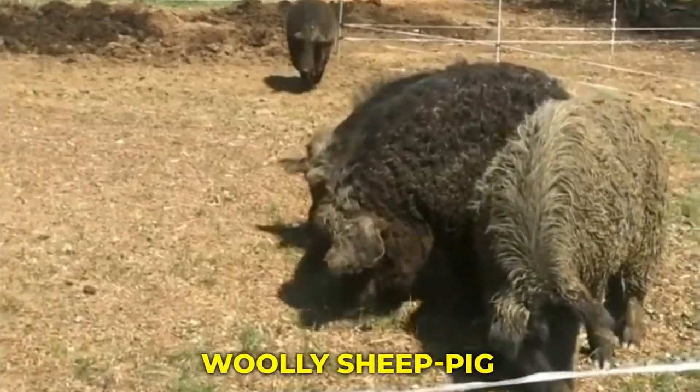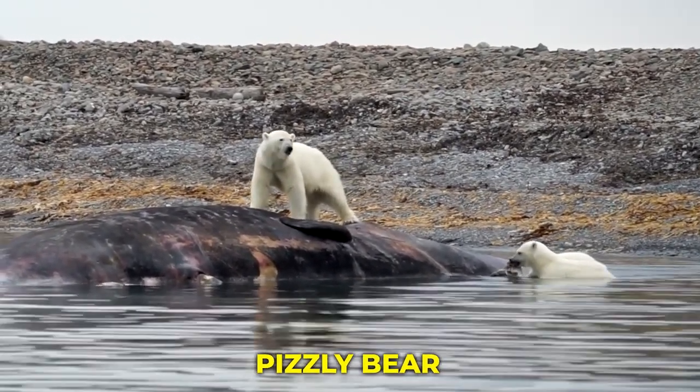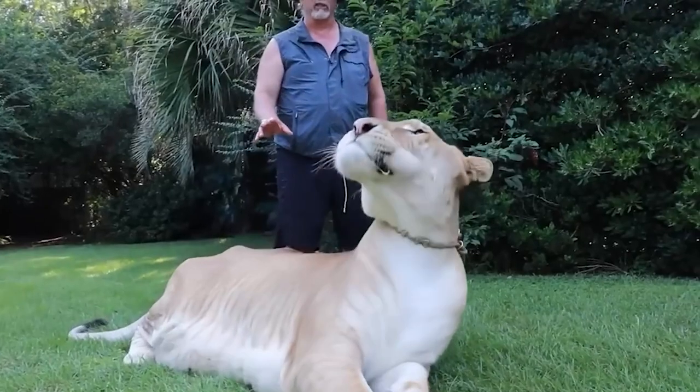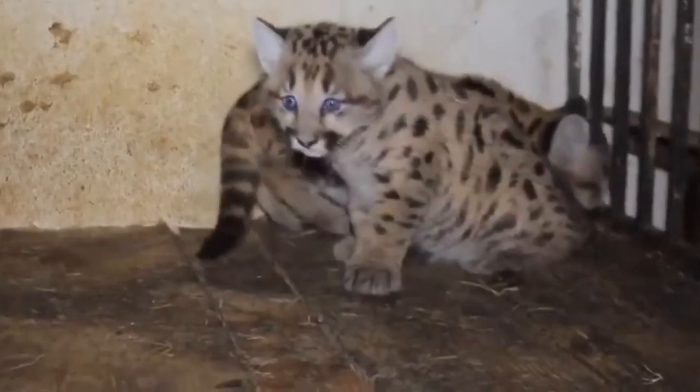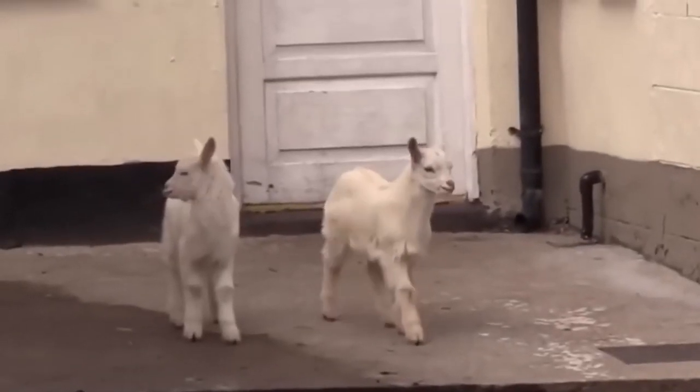We've got the woolly sheep pig, the adaptable coy wolf, the climate change indicator pizzly bear, and more chimeras straight out of fantasy and mythology, like the spotty pumapard. You've probably never even heard of some of these before.